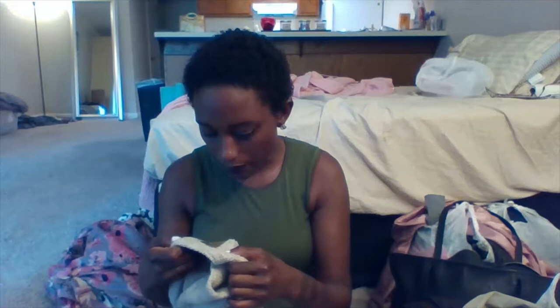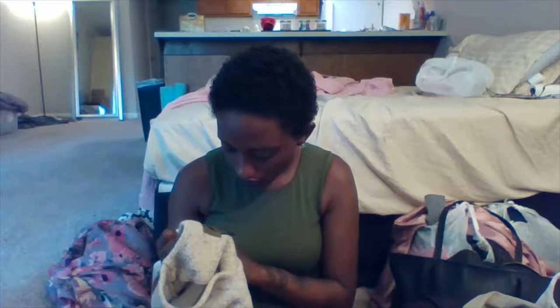This is a St. John's Bay medium. It's 49% acrylic and 47% polyester. It feels like wool. You can see how thick and woolly the texture is. It's a little like cotton. It feels like wool, but it's a polyester blend. It's really, really cute.